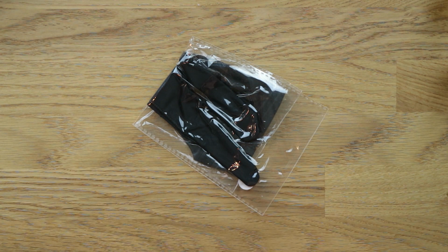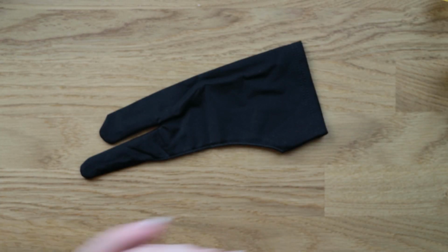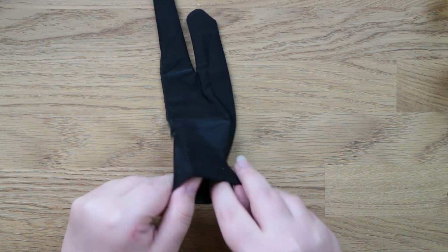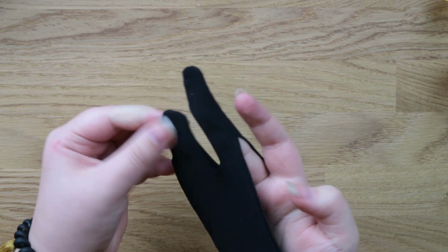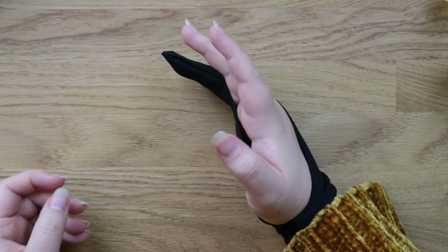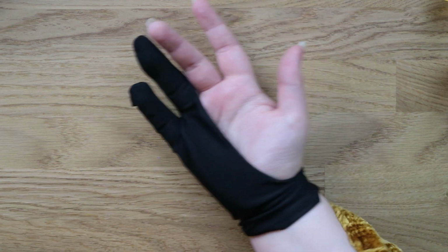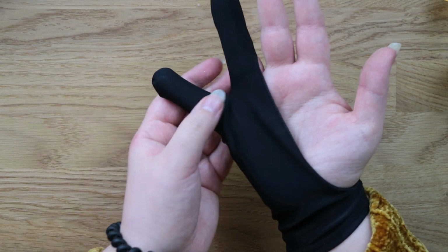This looks a bit weird. So what this is, is a glove to use with the iPad. So I have an iPad Pro and an Apple Pencil, and you essentially put this glove on the hand that you would use your pencil with, and then you can rest it on your iPad screen and it's not going to affect the touch sensor. I've seen a few people using these on YouTube, I think, and they said they really like them.